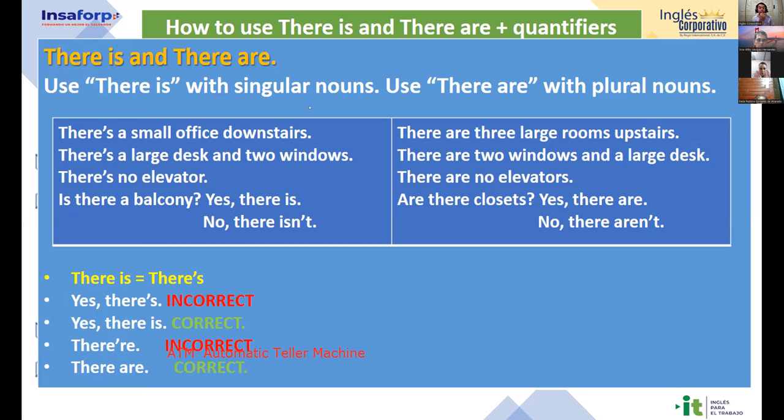Okay. Now, is there a balcony? Yes, there is. No, there isn't. Now in plural, right? There are three large rooms upstairs, en la parte de arriba, right? There are two windows and a large desk.